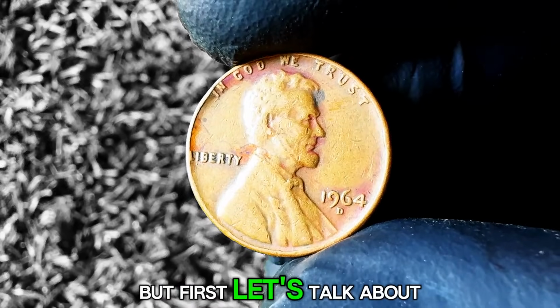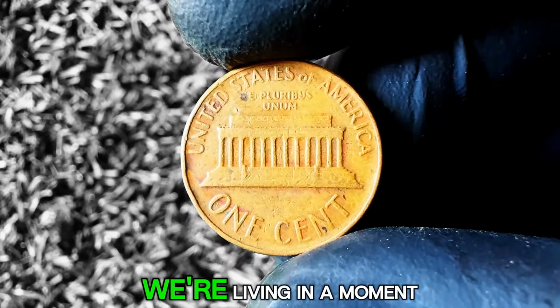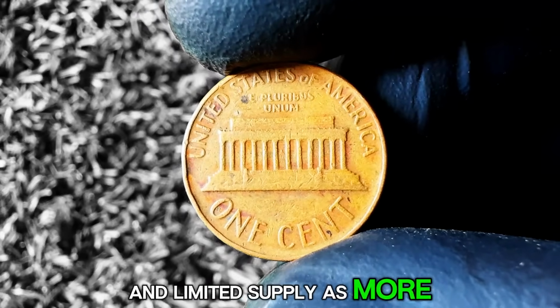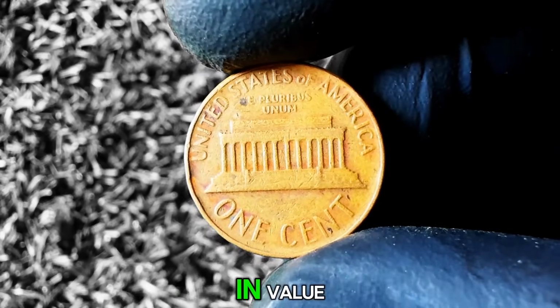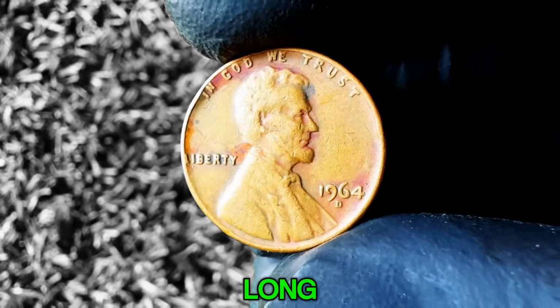But first, let's talk about why timing matters more now than ever before. We're living in a moment of high demand and limited supply. As more collectors enter the market, the rarest pennies are skyrocketing in value. And when these coins surface, they don't stay available for long.